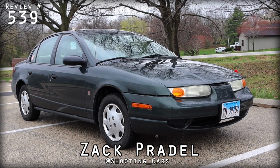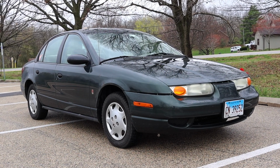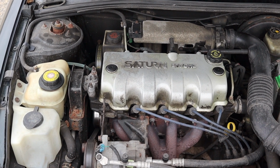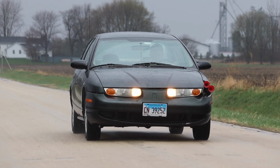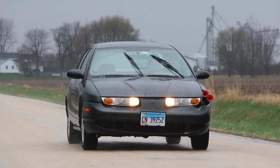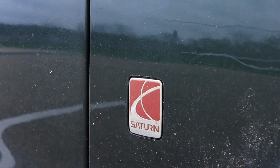My name is Zach and today I am driving a 2000 Saturn SL. Up front is a 1.9 liter inline 4 and down below is a 5-speed manual transmission. Now I'm super excited to be driving this here SL for really one reason and one solid reason only, and that is the fact that I've never ever driven a Saturn product.